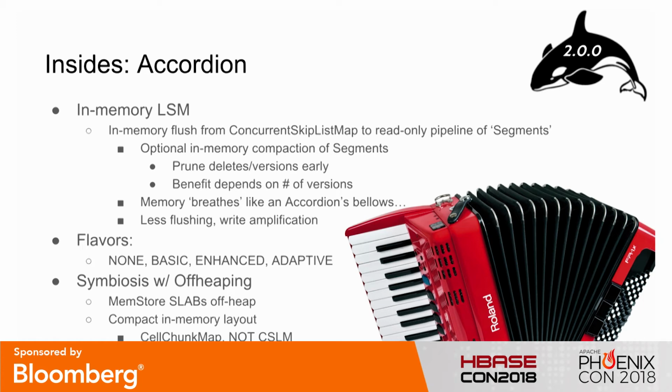So it's a nice feature for a particular use case, I think is a fair way to say it. It comes in a few flavors. There's, of course, turned off, no in-memory compaction. Basic, which is just moving stuff through, making segments until you fill memory, and then flushing. Then enhanced is where you'll be looking at the segments, looking for duplicates or overwrites, and then adaptive is kind of smart because it looks to see if it's worth doing the in-memory compaction or not. So there's a bunch of flavors.